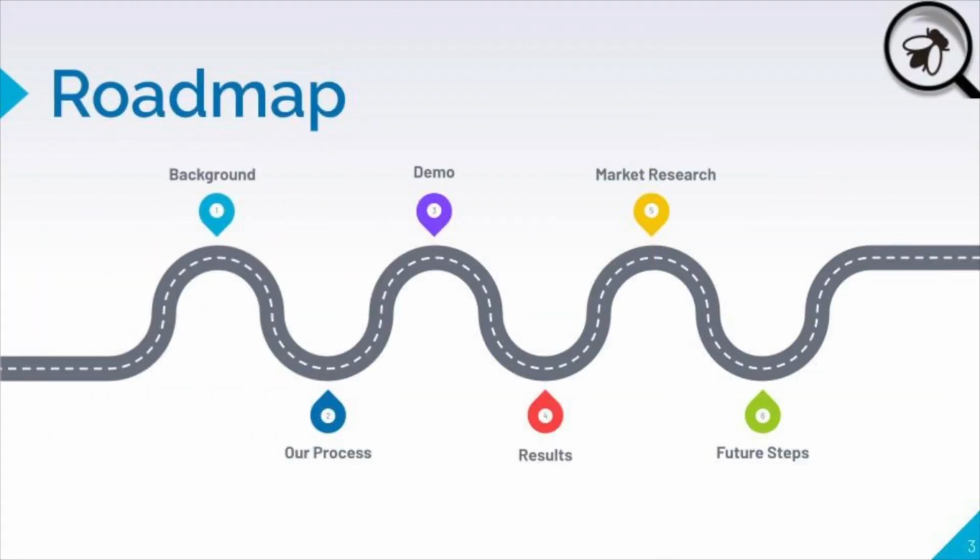So first, we're going to go over the background of our project and why it's so important. We'll go over how our project works and give a demonstration of it. We're going to go over the exciting results we've achieved with IdentiFly, where it fits into the market and the market research we've conducted, and finally, we'll go into the future steps for our projects.